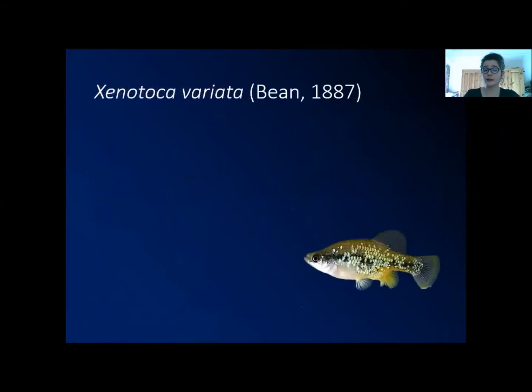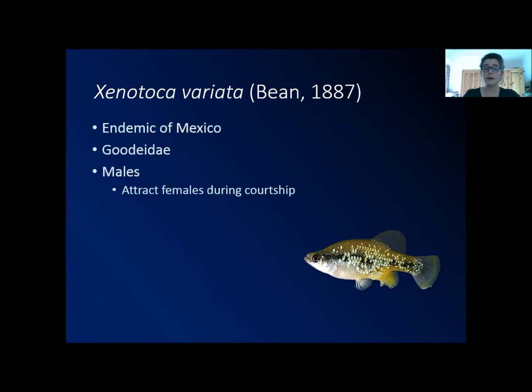An example of an animal possessing iridescence is a freshwater fish, Xenotoca variata. Xenotoca variata is a fish endemic to Mexico belonging to the family Goodeidae. Males of this species lack a gonopodium. Instead, they have a spermatopodium, which is a modification of the rays of the anal fin that males use for copulating with females. Males of this species exhibit the iridescence of their scales for attracting females and copulating.